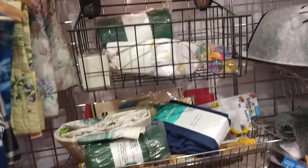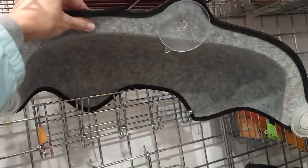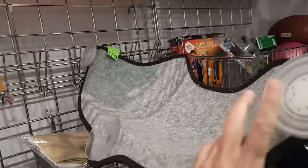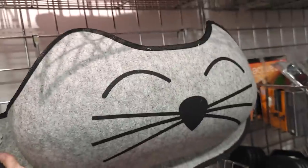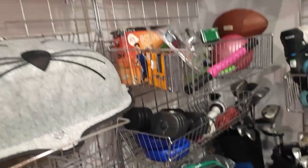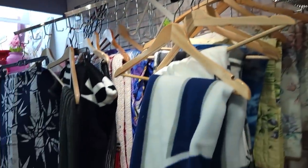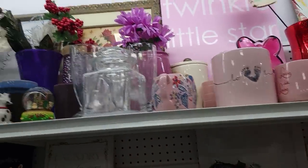Let's see what's over on this side. What is that? What is that for? I'm not exactly sure, but it looks like it goes like in a window. Is it like a cat hang out in the window? I don't know. It could be. Let's see what we got over here.